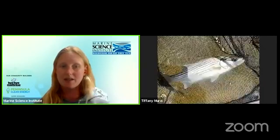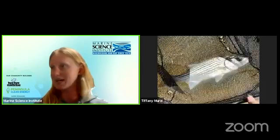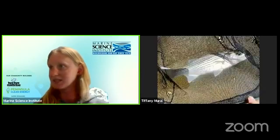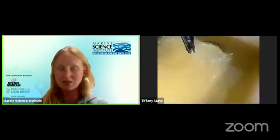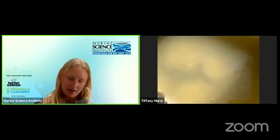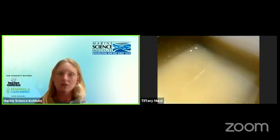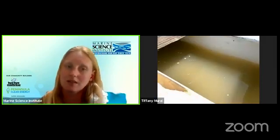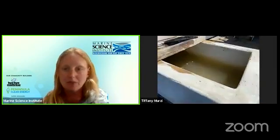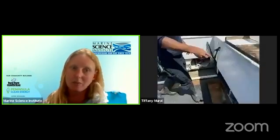I've got a nice big fish here. This is a striped bass. This is one that was introduced into our area. A lot of it was introduced for sport fishing. And so this was actually one that came in, was not originally in this area. It's non-native. But if you do go out fishing, there's a lot of competitions for striped bass and largemouth bass.